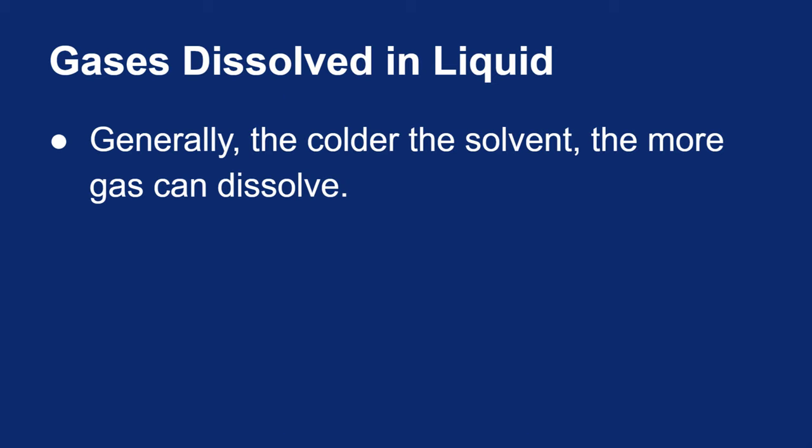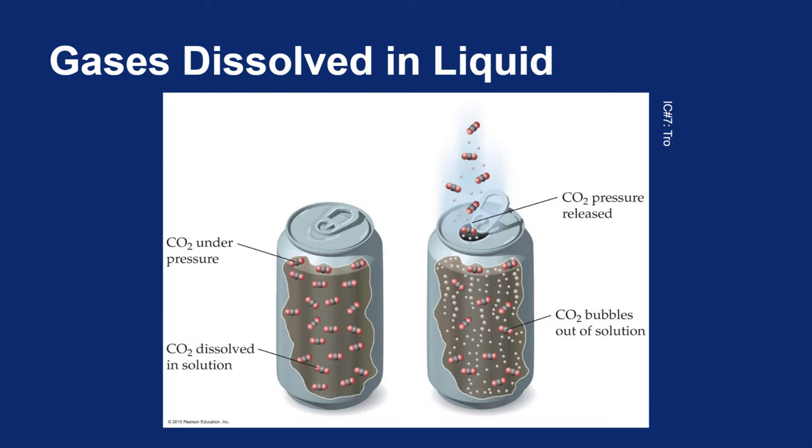As we said before, the colder the solvent, generally speaking, the more gas you can dissolve. This is why whales feed in the Arctic, and this is why a cold can of soda won't fizz as much as a warm can of soda. Pressure is also a consideration. If you increase the pressure around a solution, you can dissolve more gas into it.